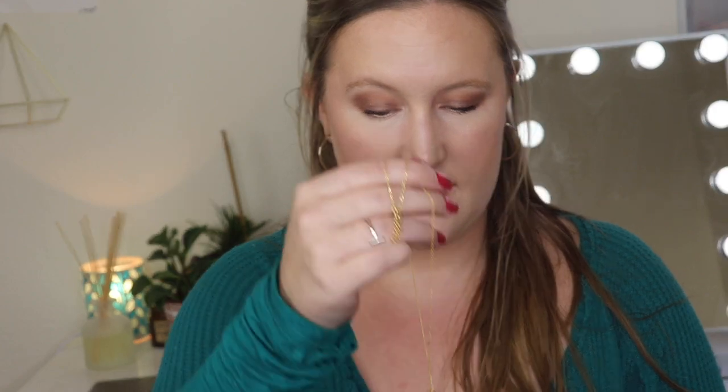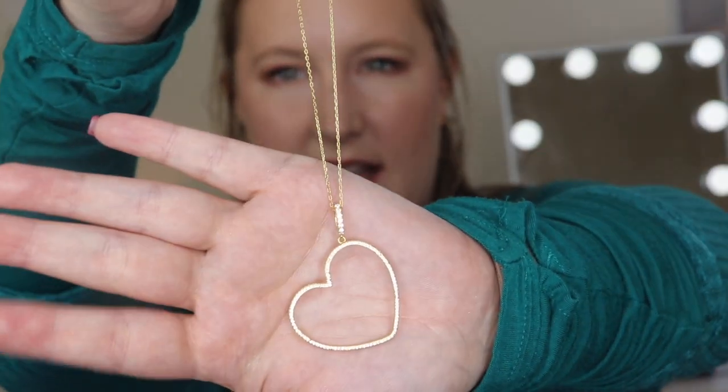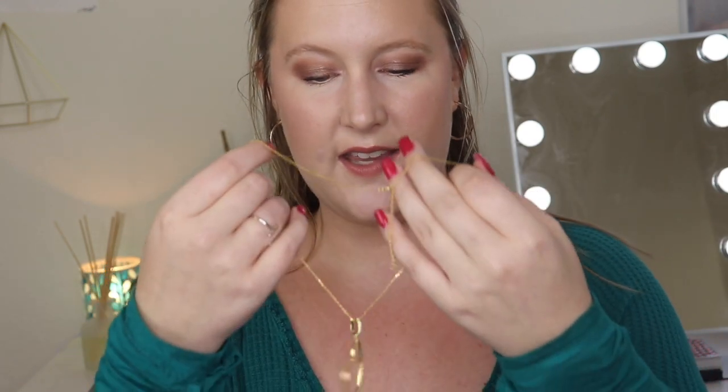So for $29, or if it's your first month, this would be free, you get this heart necklace, which I do really like. I will actually wear this. I like hearts, and it's not too flashy or anything like that. I don't like super, what do they call them, cocktail jewelry or something like that. Wouldn't that look cute right now if I had that on? I probably should have a necklace on. I have too much skin here. I think that's super cute, and I like that.